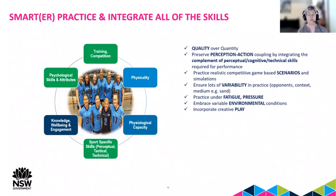Make sure you embrace variable environmental conditions. You know, if it's safe to do so, and there is a little bit of spit and patter of rain, that's okay. You know, if it's a little bit windy, that's okay. That's a realism of competition. So embrace those environmental conditions for practice, and incorporate creative play. You know, have a bit of fun with it, you know, with a game-based approach, because we know play is a critical vehicle for a lot of development of expertise and honing and bringing together all the skills.